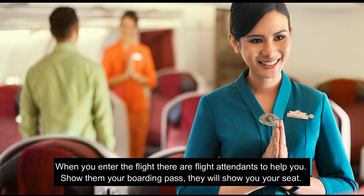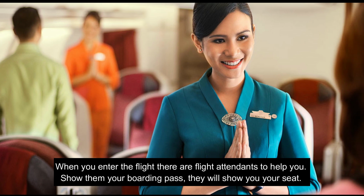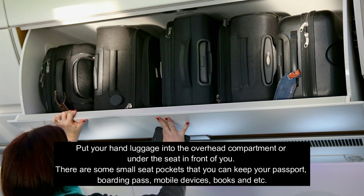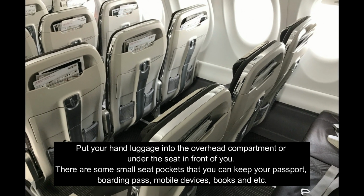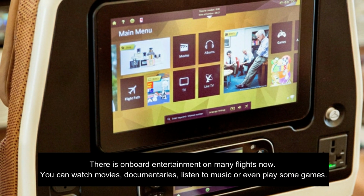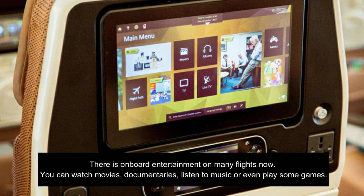When you enter the flight, there are flight attendants to help you. Show them your boarding pass, they will show you your seat. Put your hand luggage into the overhead compartment or under the seat in front of you. There are some small seat pockets that you can keep your passport, boarding pass, mobile devices, books, and etc. There is onboard entertainment on many flights now. You can watch movies, documentaries, listen to music, or even play some games.